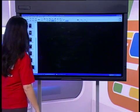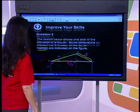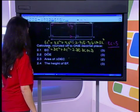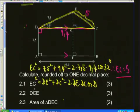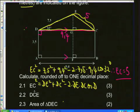Okay, super. Right, grade 11s, let's get back to the house question. We were finding the length of EC. We found that it was 5. Let's carry on and find the next little bits. Right, so now we need to find angle DCE. It's this angle over here. We want to find angle C, this one here.